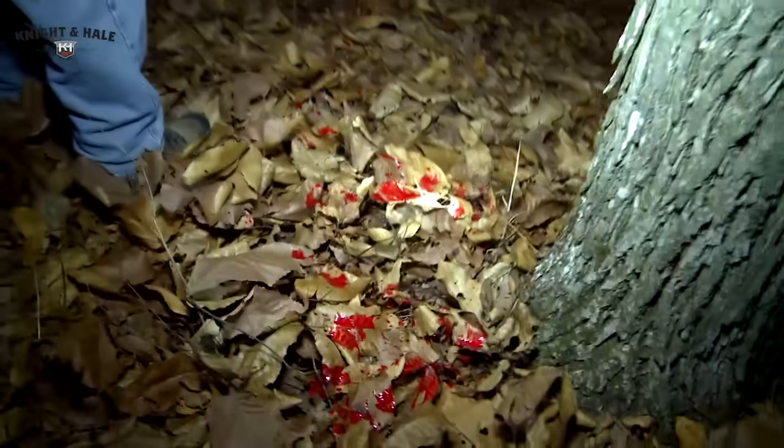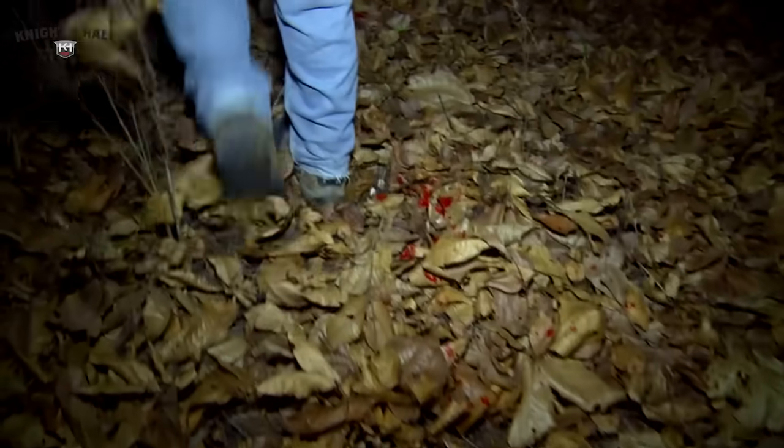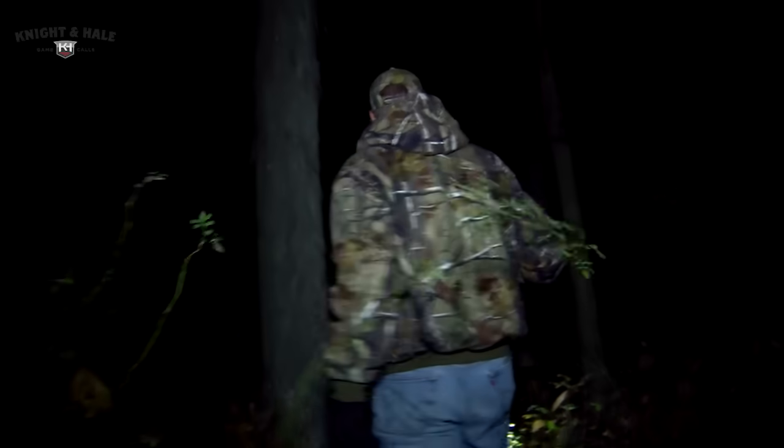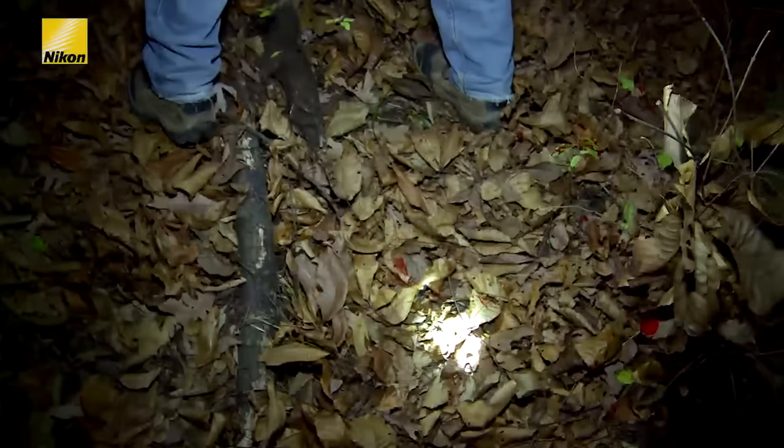It's hard to believe he got out of that bed. There's another one. It's just a few. Okay, here's the bed that he was in. And it usually gets really tricky after they bed.